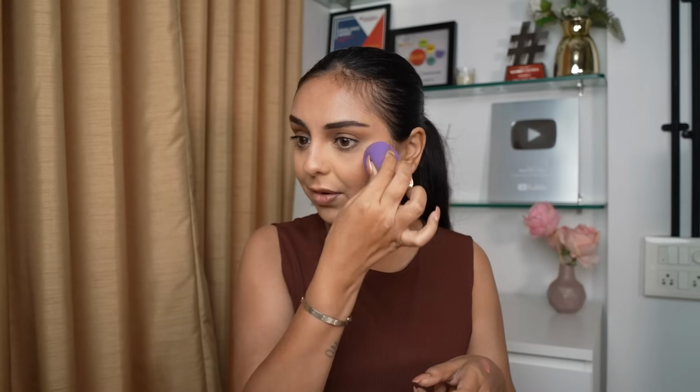This is really not part of the hack, but I'm gonna go ahead and do a quick application and also tell you why I'm opting for a cream blush instead of a powder one today. Oh, and I've completely skipped the contour because I realized that I don't have a contour hack and I think that the concealer thing is really just doing its work. So I did have a contour hack in general, but it wasn't a celebrity one. So I guess I'm gonna save that for another video.